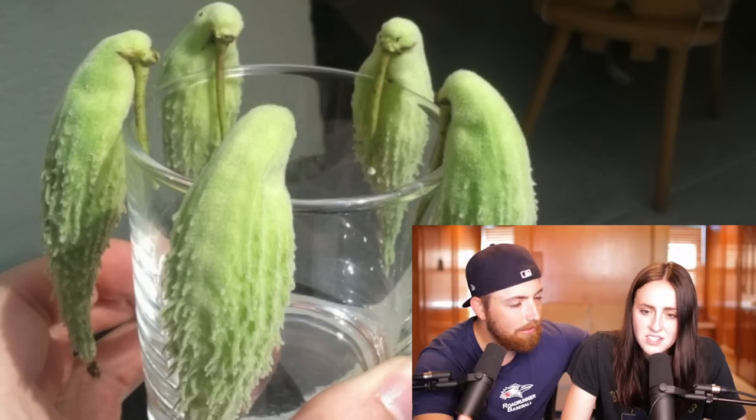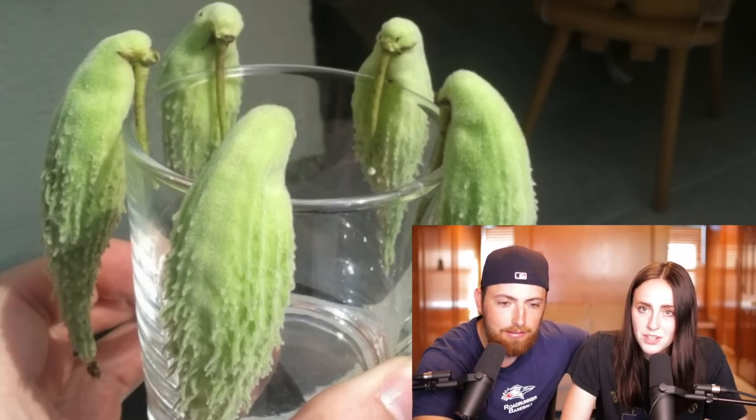These fruit look like green parrots. You thought it was a bird, and I did too. What kind of fruit is that? I would rather eat the parrot than that fruit. That is creepy. What is that fruit? That's creepy looking fruit.